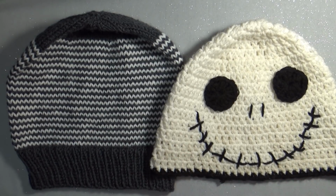Crochet is quick. You can get things done much faster. You use less yarn. You only need a hook, and you can make literally anything with just a hook. But what is the difference? Why do people knit as opposed to just crochet?